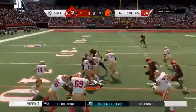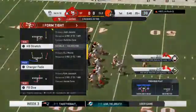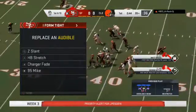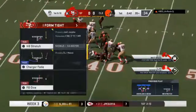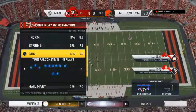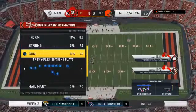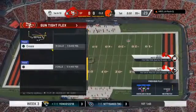On 2nd down, Jacobs. And he'll get it inside the 40 to the 39. They'll get 3 as the drive continues. It's a 1st down. 2nd and 2 is prime time for a little bit of a gamble, isn't it? Open up the playbook. Go play action. Toss that bad boy deep. But in this situation, go ahead and give it to your back. Let him pick up a 1st down. Keep the sticks moving.